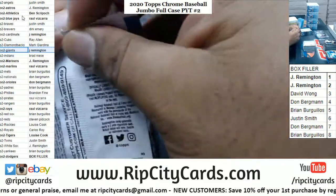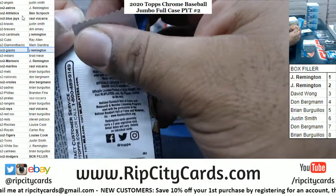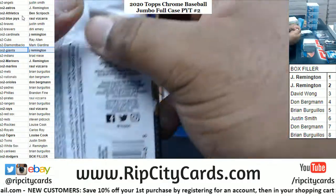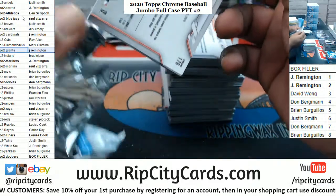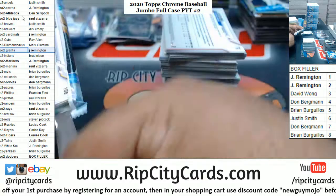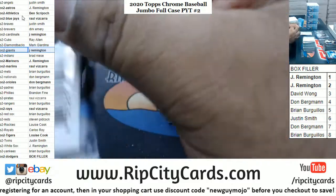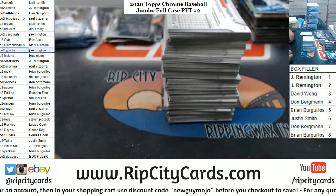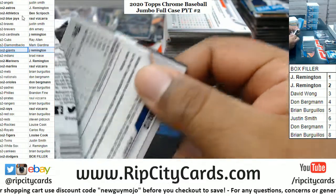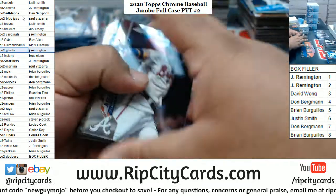JMS, we're actually at the halfway marker. No, Jameis, I didn't. All right, box 4. Let's see what we got.